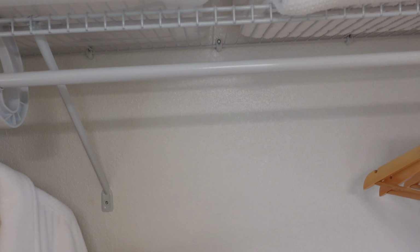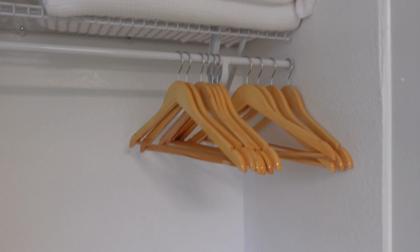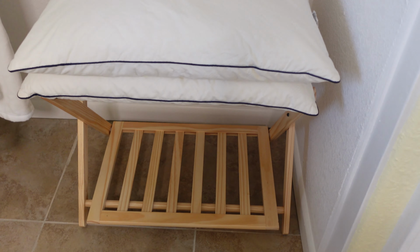And of course, we put in all new shelving and everything in there. And it doesn't look bad. Of course, we've got a luggage rack. I have one in the other bedroom too, but we have the luggage rack and everything in there.